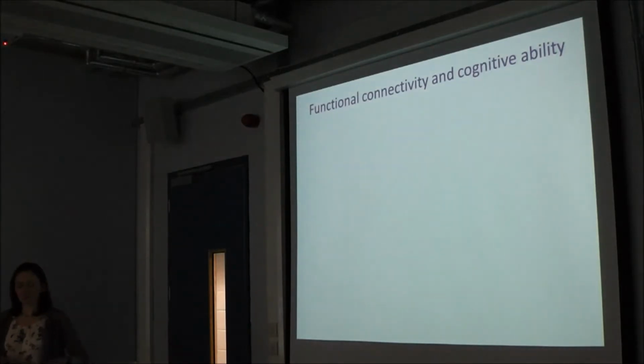So what I want to go on to talk about now is connectivity throughout the whole brain. What I've talked about so far is how synchronization within a specific brain region can be associated with working memory and executive functions. But what I'm also interested in is how the brain functions as a network and how this affects our working memory and our cognitive ability.